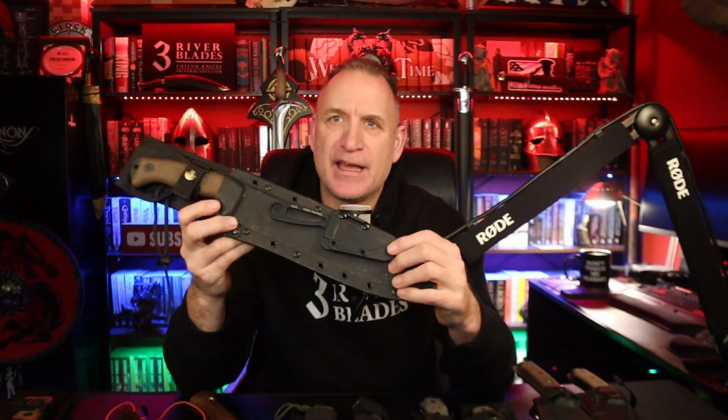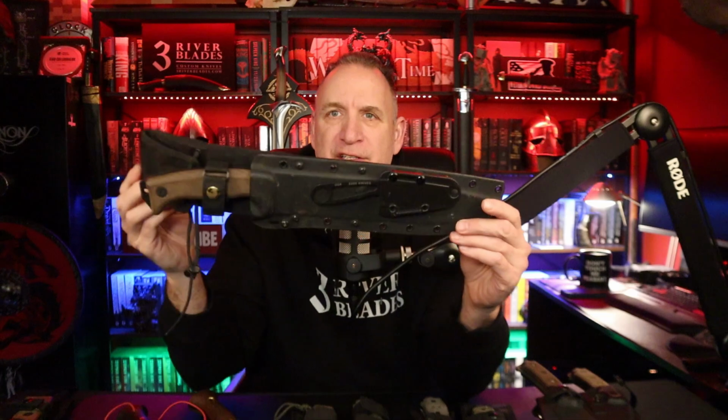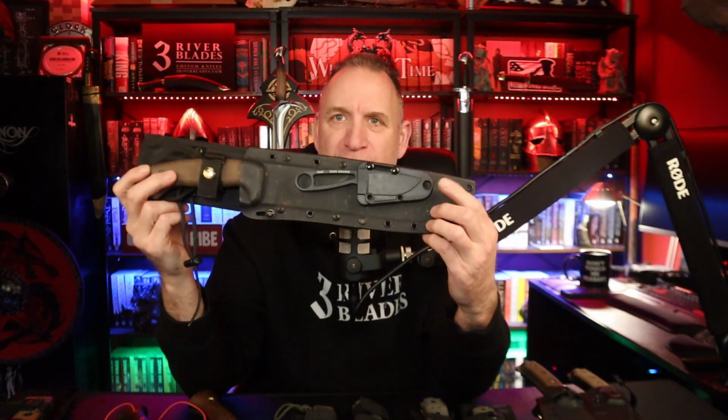And then what I did is I just added this little piece right here. This is the Uzula. All right, so for small tasks, not a big deal. I just kind of screwed it onto the sheath, so if I needed a small knife, it's already on there and I don't have to worry about it. But great package, great knife.